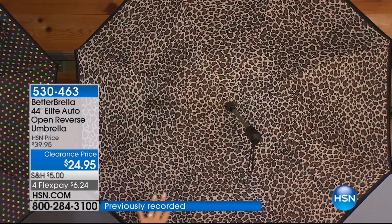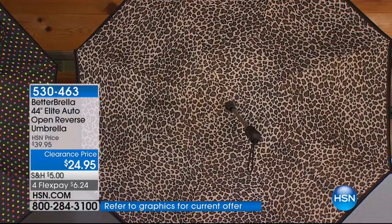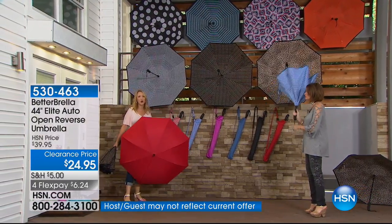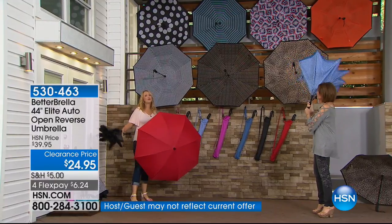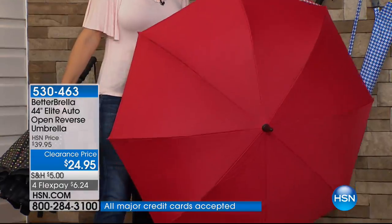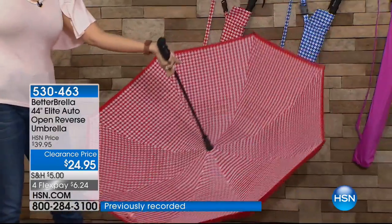This is one of my all-time favorite neutrals for fall because it's got the brown, black, and cream. Then we have for you the red houndstooth. Now keep in mind, the red and the blue houndstooth, they reverse to color. The rest all reverse to black. So if you want that nice bright pop of color, grab Alice's blue houndstooth before it's gone, or grab this beautiful, bright, sophisticated red houndstooth.